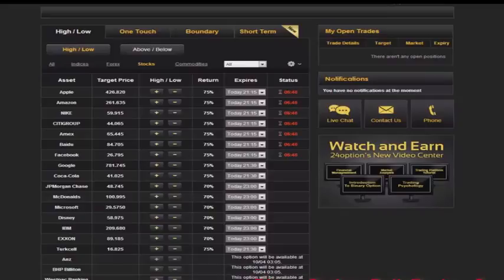You don't have to go through millions of different pages to find different stocks, different assets. You have everything on one page, and it's very easy to navigate. Actually, the fact that there aren't any graphs on the main screen makes it much easier to find what you want to trade, and the interface is very responsive.